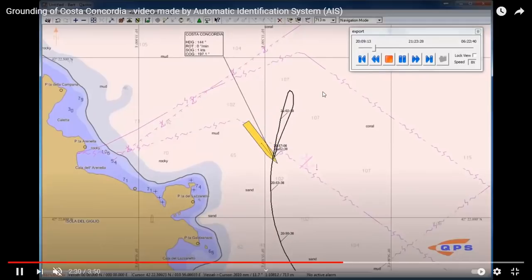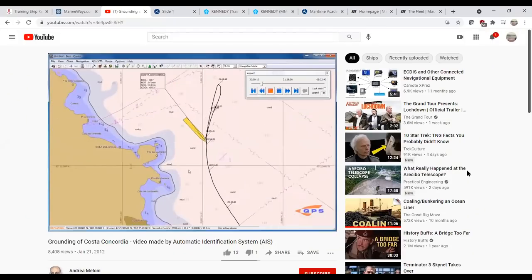If this vessel had continued drifting out to sea, where you see it right now, it's drifting onto land right here, this would have been catastrophic. Now, let's take a minute here.